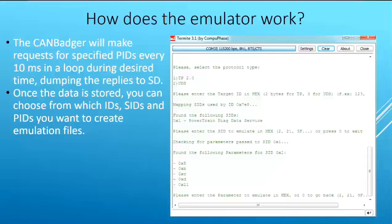You could spend 2 hours logging all the data that will be used for the emulation, which is actually real driving. I mean, you just go around in circles for 1 hour logging the data, then you create the emulator. Once you have the data, you use the CanBadger to create the emulation data. The CanBadger will look at which SIDs were used, which PIDs were used, and ask you which one you want to create the emulation data from.